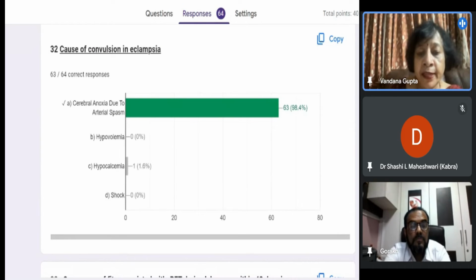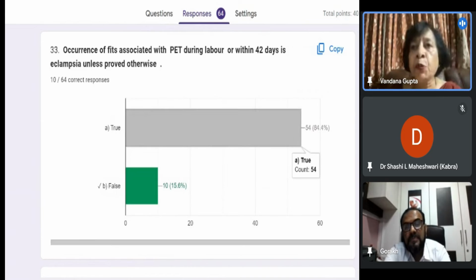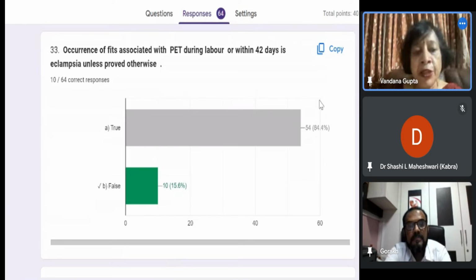Next question. In fact, the patient will improve after delivery. That is for sure. Yes. No, but many people must have considered postpartum eclampsia, although it has a different etiology, that's why it is bad. Occurrence of fits associated with PET during labor or within 42 days is eclampsia unless proved otherwise.